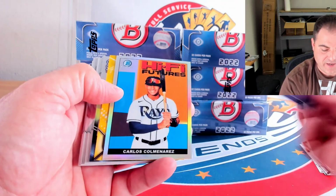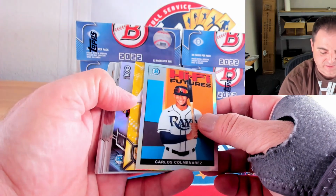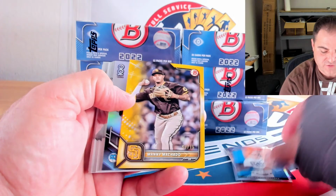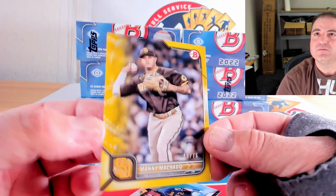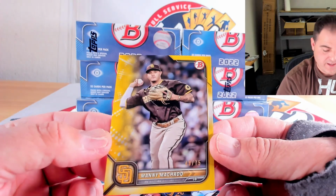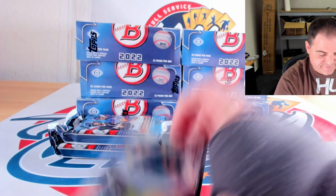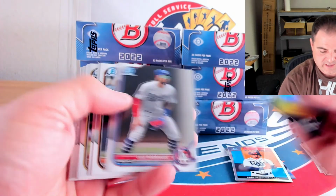Ooh, we got yellow paper. See, it's like all over. Sometimes it's in the back. Sometimes it's in the middle. Yellow paper of a Padre, Manny Machado. Pretty sweet there. 49 out of 75. I'm going to say it's a color match-ish. Manny Machado to 75. We'll take it.